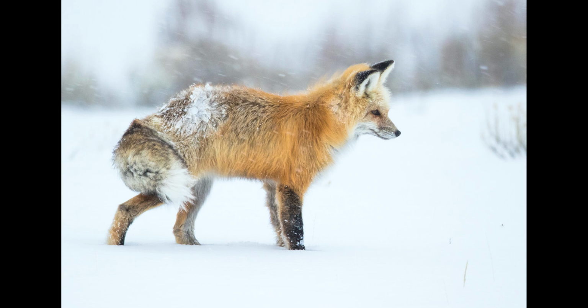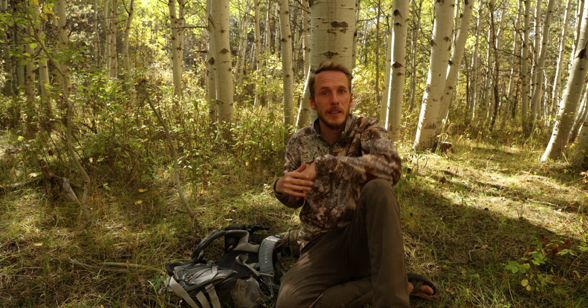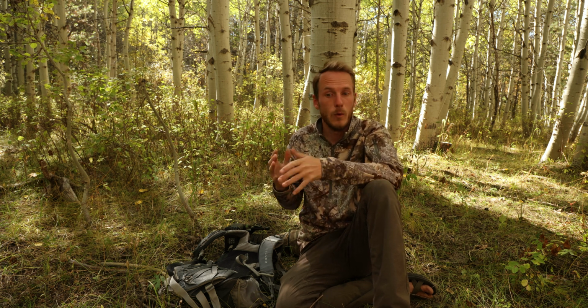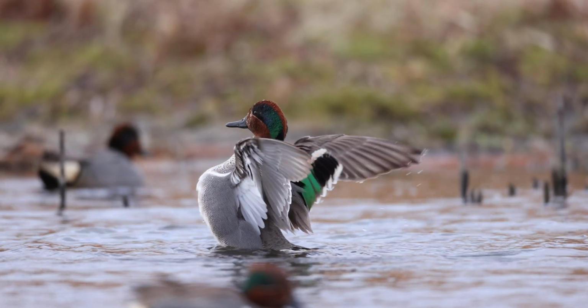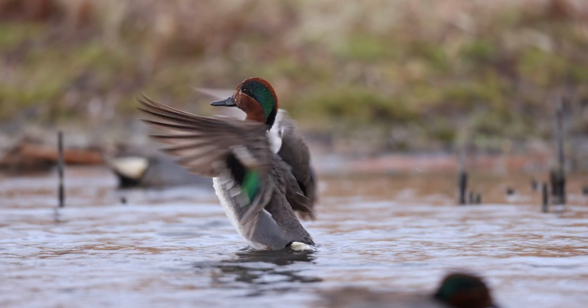I would backpack up into the mountains, ski into the mountains, trying to find a fox or something else to photograph. But for the most part, I just didn't know what to photograph on a day-to-day basis, and I felt stuck. For weeks at a time, I would go without photographing things, just relying on those Yellowstone trips. That was until I realized that there were so many ducks in my area.